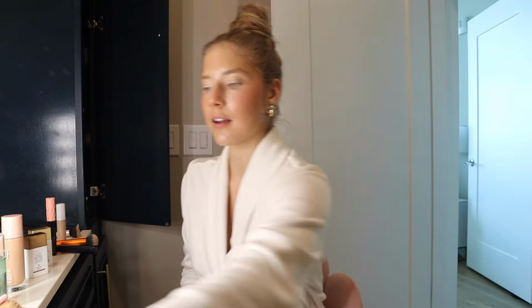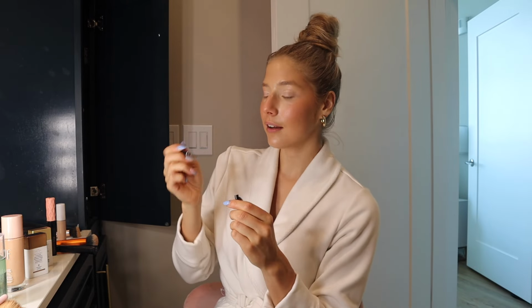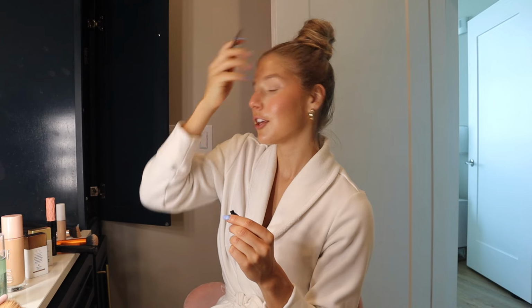So maybe I'll do that today while I run errands because I cannot live without my setting spray, especially as it gets warmer here in Florida. You need setting spray or else your makeup lasts maybe 5 minutes, especially with humidity and everything.